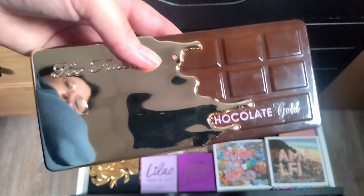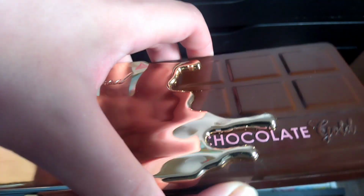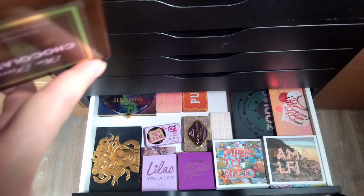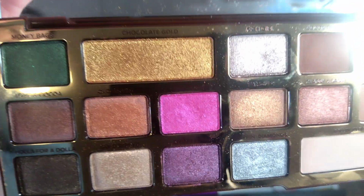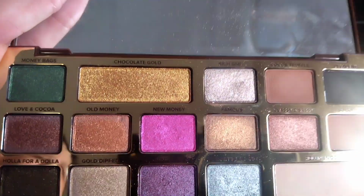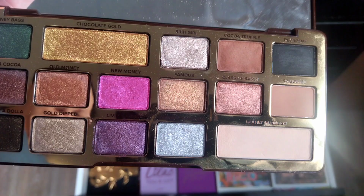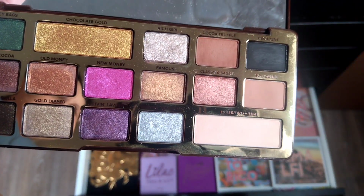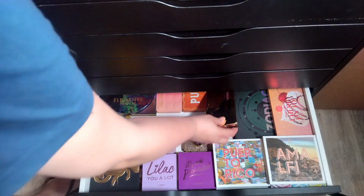This is the Too Faced chocolate gold. Oh, if I can open it. I barely wear this one, but I really love the rich girl shade there, and I love the silver. The pink is nice too, and the mattes. Not that there's many mattes, but I'm gonna keep it for now. It still smells like chocolate, and it's nostalgic. These are all nostalgic for me.